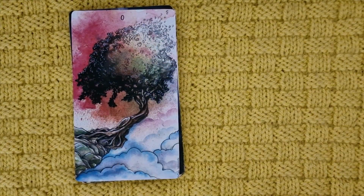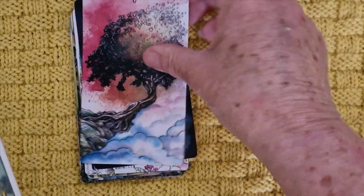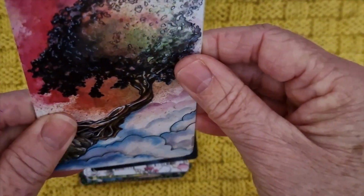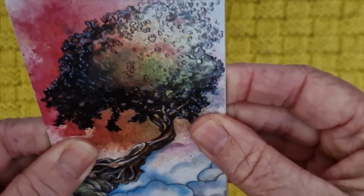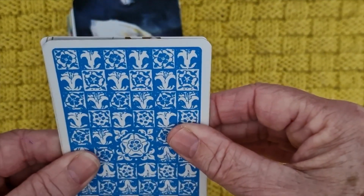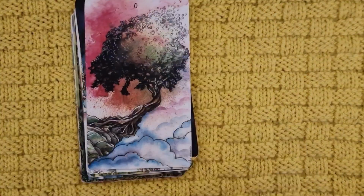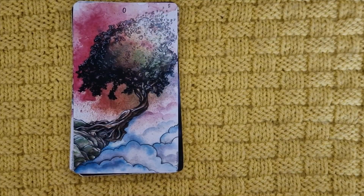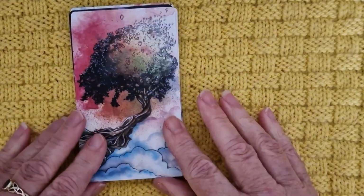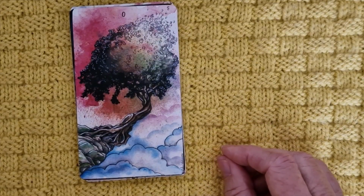Let's measure them first before we do that. They look to be smaller than a Rider-Waite Smith. The Star card here, and I'm totally mistaken, they're exactly the same. No, they're a tiny, tiny bit smaller, barely noticeable, actually. That was quite deceiving. They looked smaller to me, but there we go. So I stand corrected. Anyway, walk through, and when I've gone through the cards I'll talk about my first impressions.